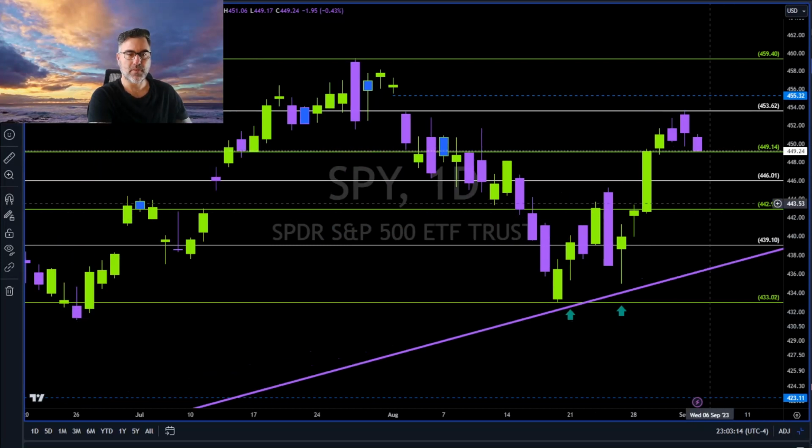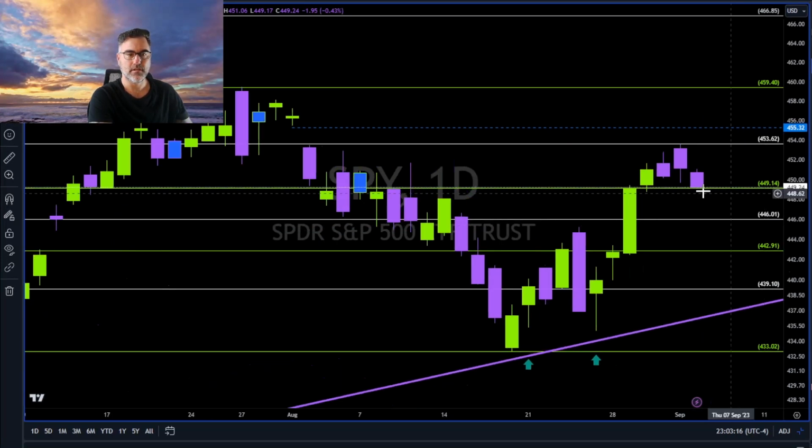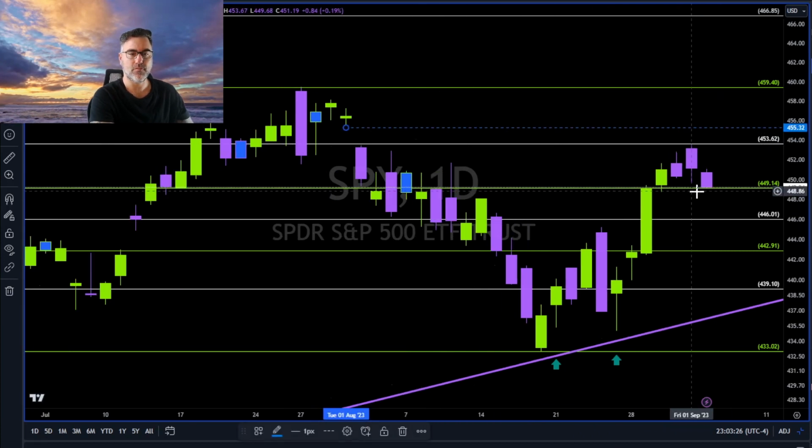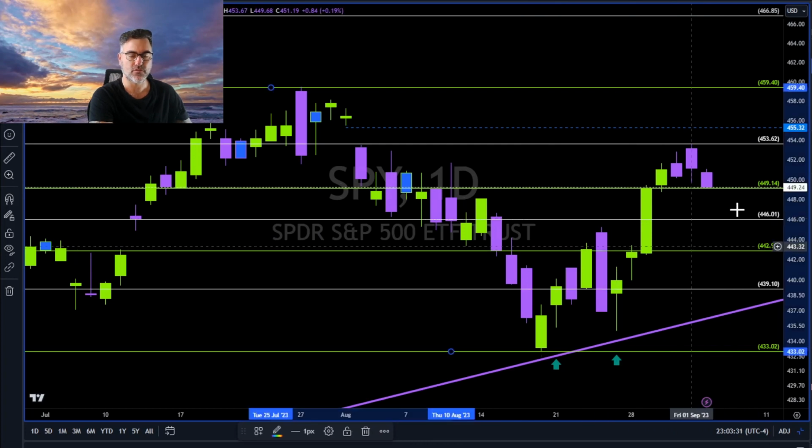So let's see what SPY and Friends brought us today. 459 holding in the past 4 trading days. To the upside, 453 is the resistance. Above it, we are heading towards the 455. Breaking below the 449, we are heading towards 446 and then 443.